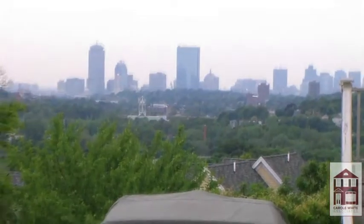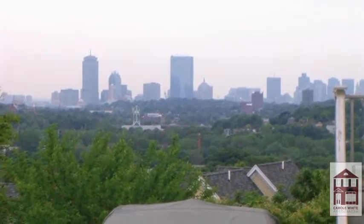Roslindale has a rich history. I think the neighborhood is great. We have a lot of great Victorian houses and houses with big yards. We have Metropolitan Hill, which you can look out and see the skyline of the city of Boston, and you can actually see the fireworks from there on the 4th of July. We have a good, strong business district.